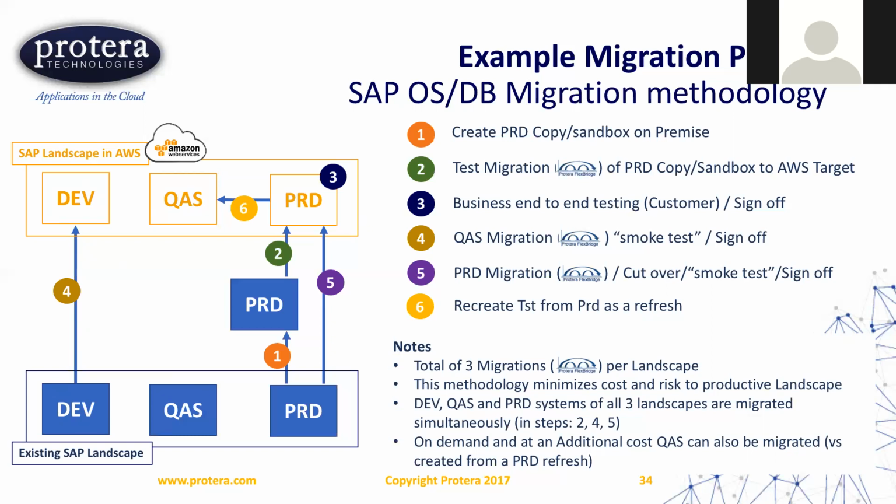Now, this 1, 2, 3, this could be 6 months before production is going to run. Typically, this would be a POC, a test project to validate the customer has run SAP in AWS. All their interfaces can work. Any other hybrid test case scenarios they want to sign off on, those could run, let's say, 6 months before the project is going to migrate prod.